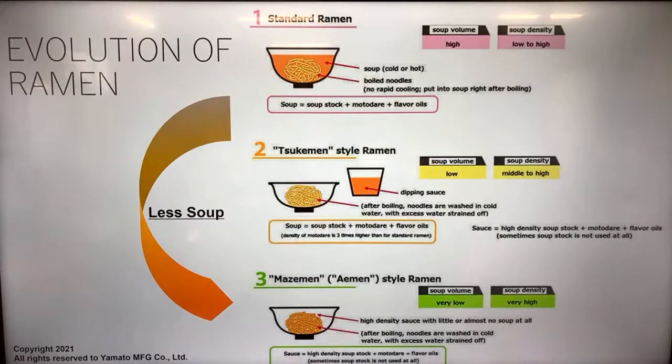This is the evolution of ramen. This is an image I took from one of the blog articles on our website. If you're curious, check our website for this article. Over time, ramen evolved into different eating styles by having less and less amount of soup.